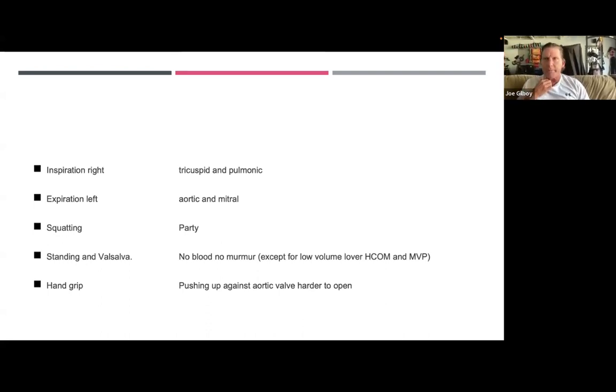So inspiration right, expiration left. Inspiration right, expiration left. One more time, guys. Say it with me. Inspiration right, expiration left. Okay, so if I have a left-sided murmur, aortic stenosis, aortic regurg, mitral stenosis, mitral regurg, I'll let you pick one. Make it sound louder. Oh, expiration. On the right side, pulmonic stenosis, pulmonic regurg, tricuspid stenosis, tricuspid regurg, just pick one. Make it sound louder. Oh, inspiration.